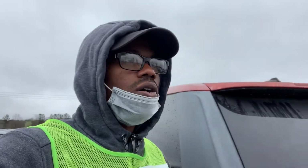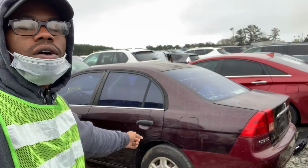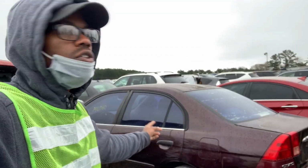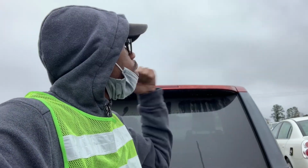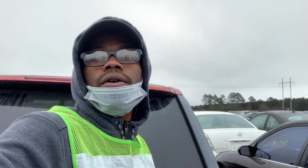We're gonna look at these 2 cars and we're gonna get about this thing. So let's see what they got. The first one on my list is this Honda Civic right here. We're gonna walk up, then walk back, and then get up out of here. All right, so let's get it.